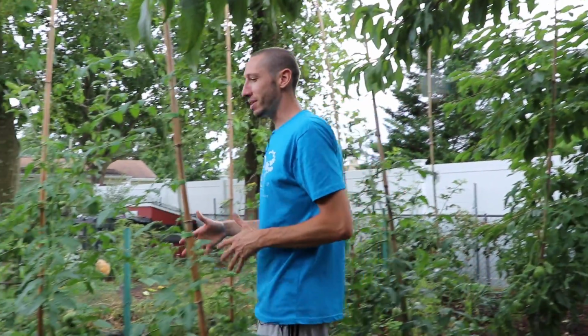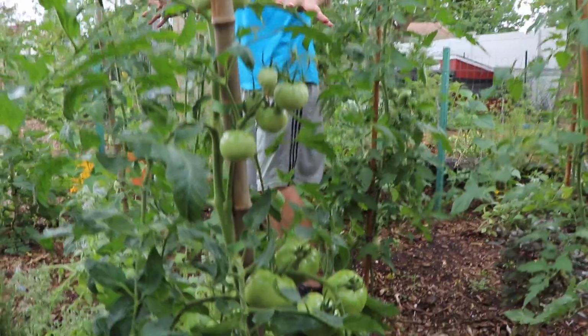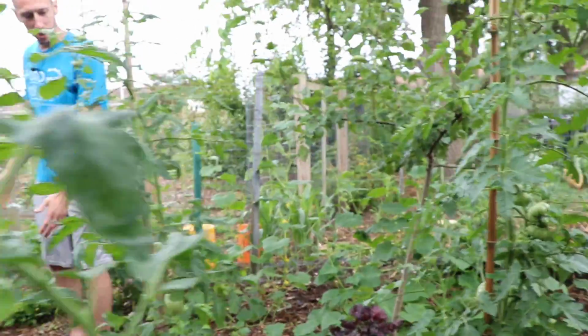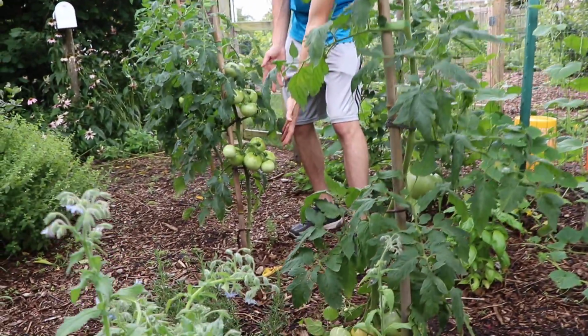That's just the start though. I mean, tomato season is gonna start coming on heavy. Look at all these tomatoes I have just in this small area. Getting large, really put on the production. Like you can see, we've got some big ones over here. We've got loads of tomatoes over there. I got some nice ones here.